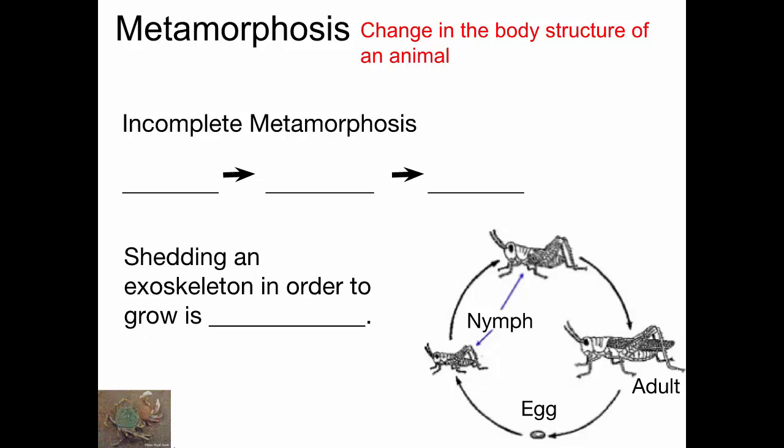Because arthropods have a hard exoskeleton, basically once it forms, it remains the same size. And so when you have a young arthropod, such as this grasshopper, it can't really grow larger when it's contained within that exoskeleton. So periodically they molt and break out of their existing exoskeleton so that they can grow larger and form a new exoskeleton afterwards.